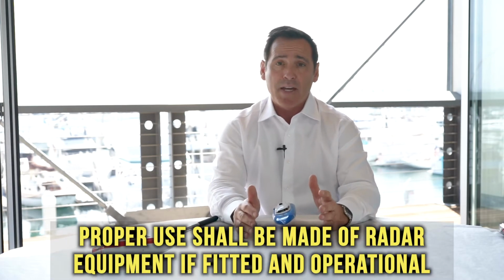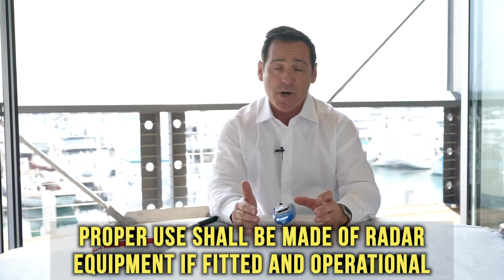So part B says proper use shall be made of radar equipment if fitted and operational, okay? It says a little bit more than that, you need to read it for yourself. But, as I said in my previous segment, I don't want you guys using it or relying on it more than you're trained how to do, okay? Because it can be confusing, and the Mark 1 human eyeball is absolutely the most effective tool in avoiding collision, unless you're really trained on how to use your radar.